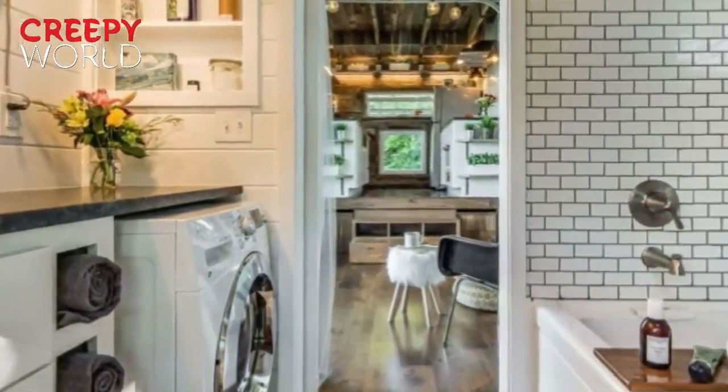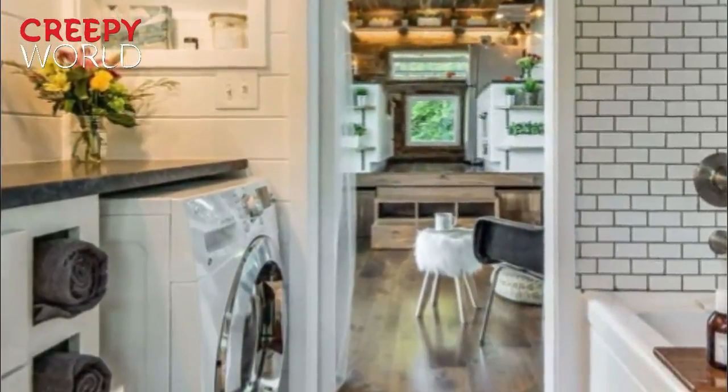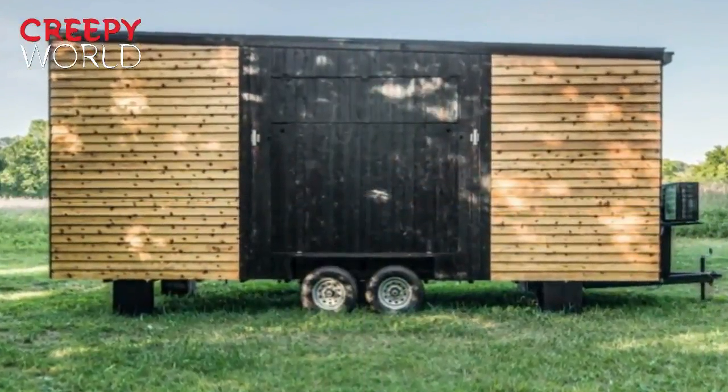Just get a load of that tub. Wouldn't it make you feel like $1 million to take a nice bubble bath in there? The tiles mimic the old-school subway station tiles of New York City too, which give the bathroom a vintage aesthetic.